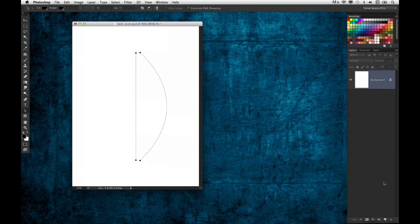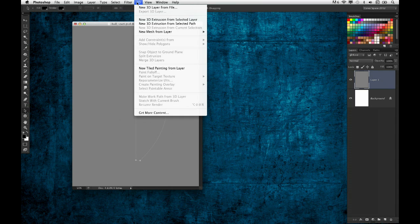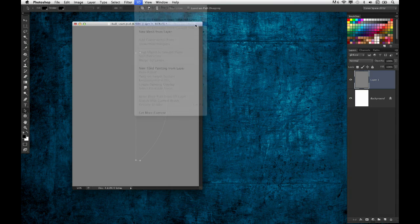So I'm going to go back and create a new blank layer and fill it with gray, 50% gray. So I've got my path selected. I'm simply going to go under the 3D menu here and go to New 3D Extrusion from Selected Path.